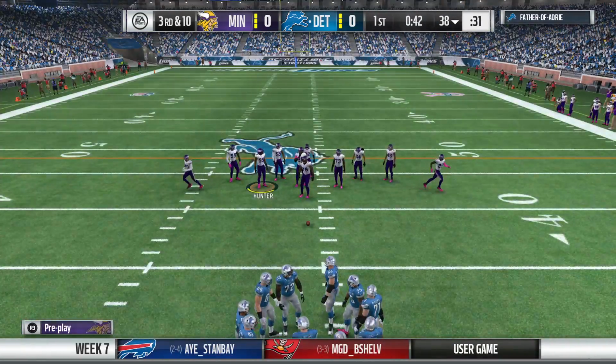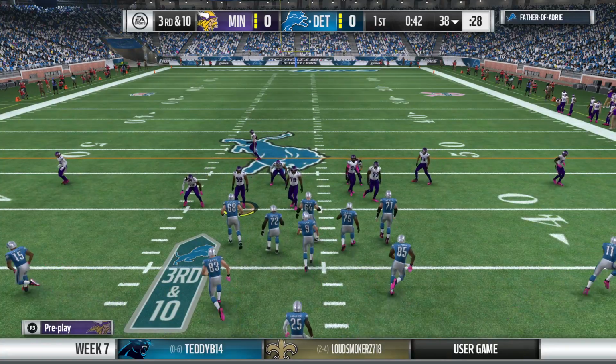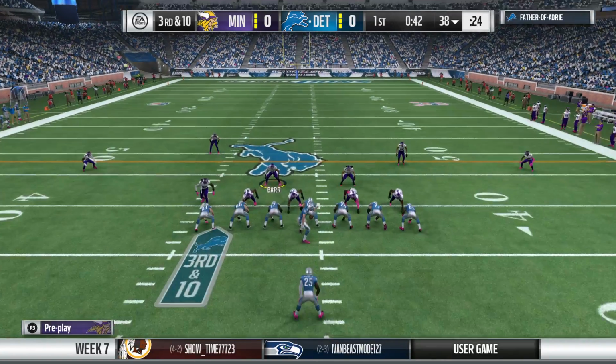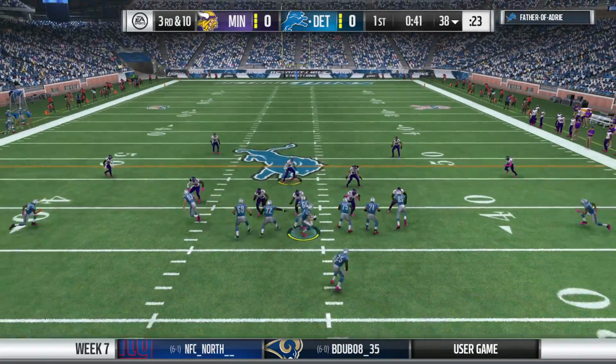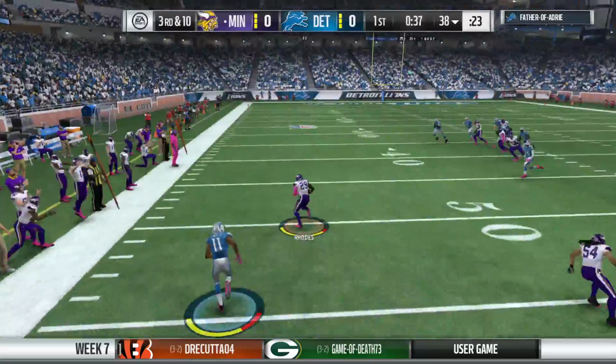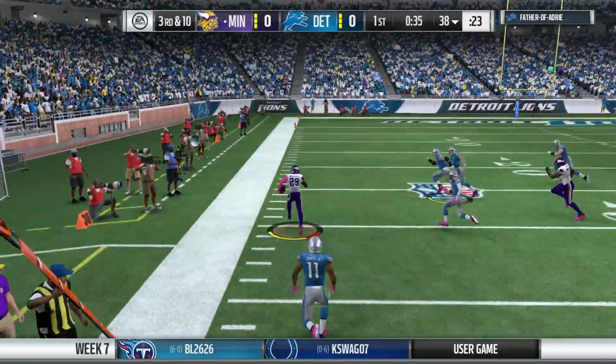So a second down incompletion now brings up third down. Throwing on third down, Stafford, looking for Jones, and it's intercepted. Xavier Rhodes with a pick.